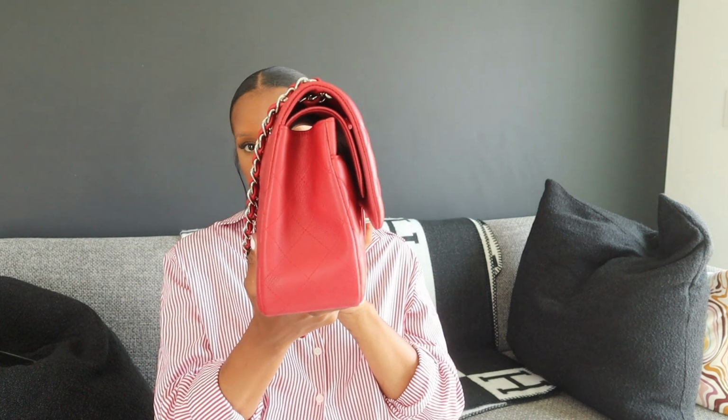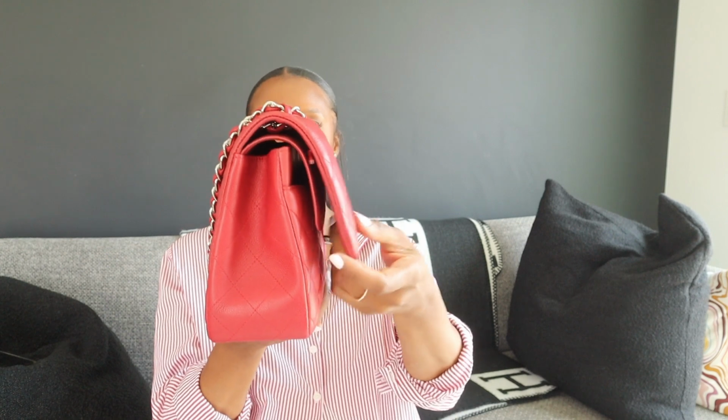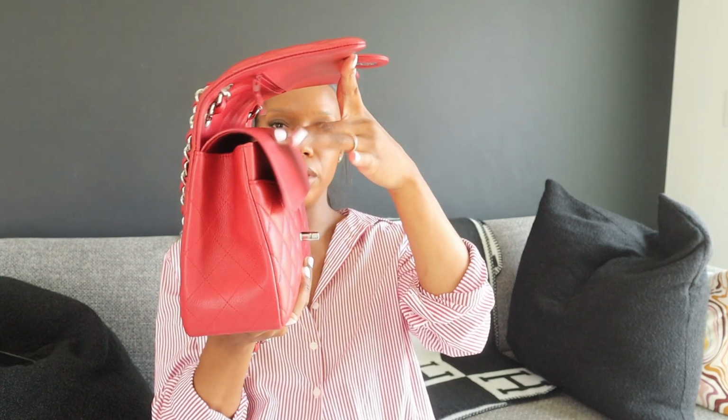I'm just going to do a side profile right here so you can see the main flap. This is what makes it a double flap. A single flap would just be this and it wouldn't be this.